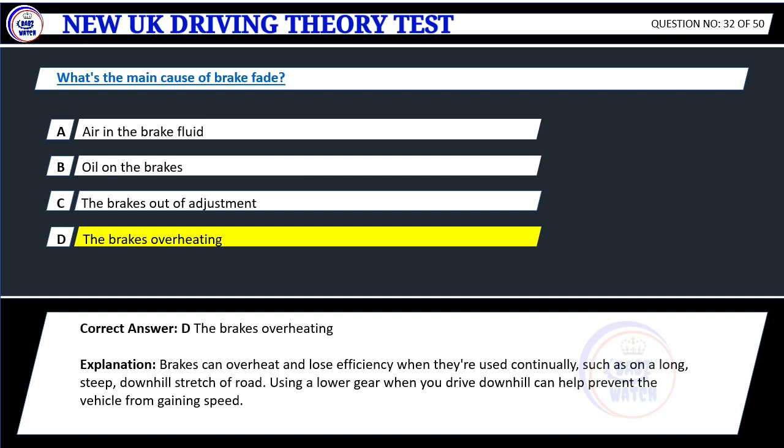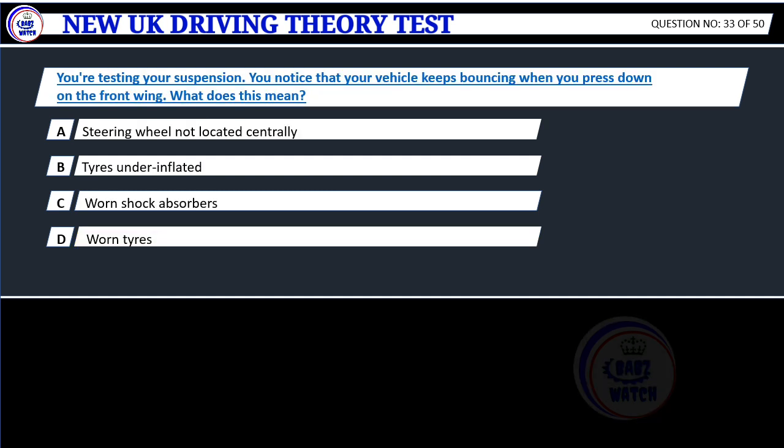Explanation. Brakes can overheat and lose efficiency when they're used continually, such as on a long, steep, downhill stretch of road. Using a lower gear when you drive downhill can help prevent the vehicle from gaining speed.